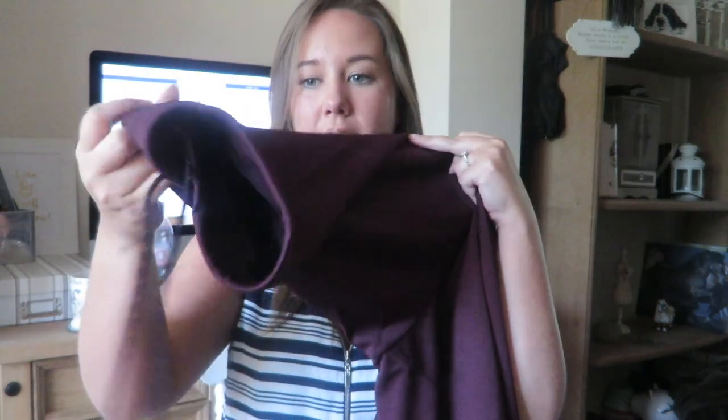It's also got this cowl neck, which kind of is, I mean, this is the wrong day to film it because up until now it's actually been quite cold.